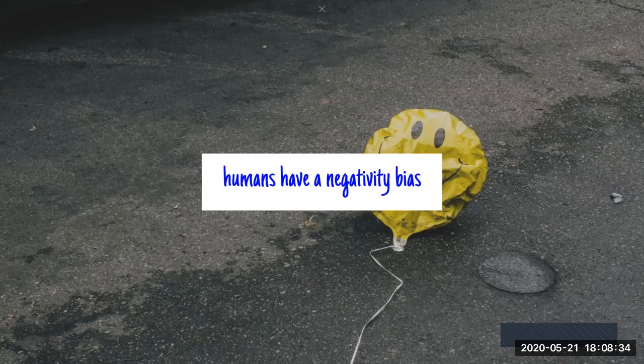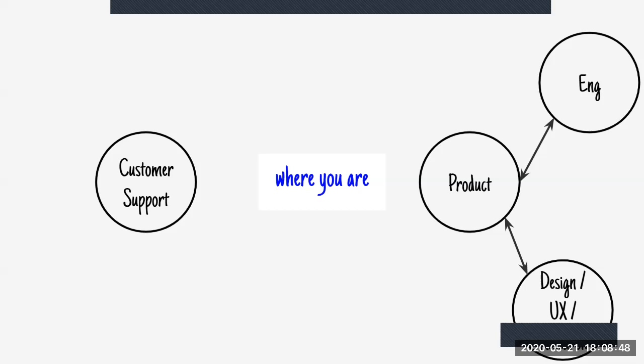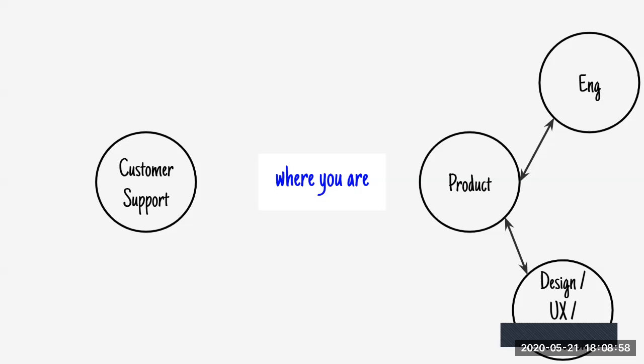Onto the question of how do you create a link between customer support and products? For most people, this is how their teams work. Most people have the product team separate from design, separate from engineering, and then those three are together and connected and work together, and then customer support is just there by itself somewhere else, and nobody really pays attention to it. Right? But this is where you want to be.